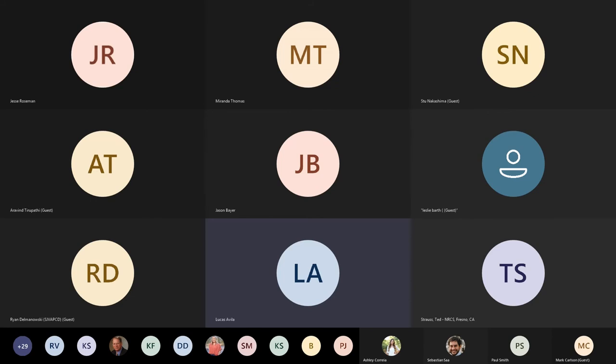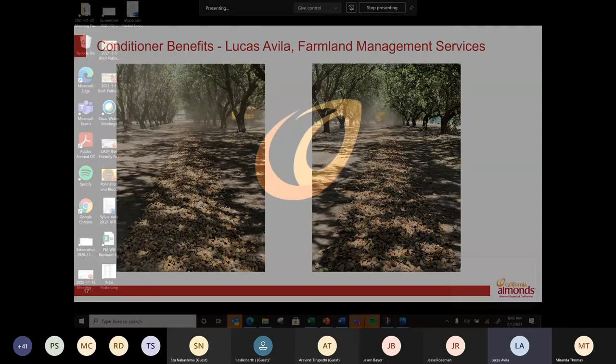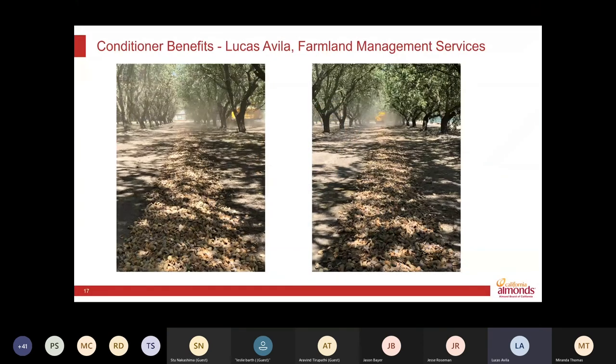You can get that real even, uniform drying and send the cleaner product to the harvester or to your processor, and they'll appreciate it. You'll appreciate it when you get your freight bill and realize you're getting 27, 28% turnouts instead of 20, 22. And your harvester or your processors can run a lot smoother and hit the markets when they need to.